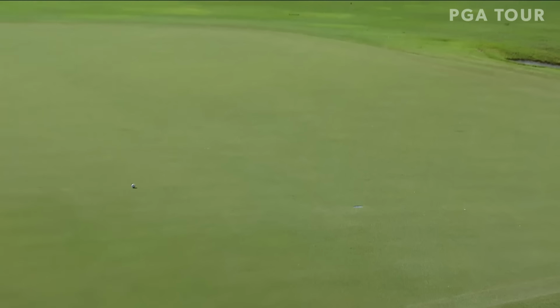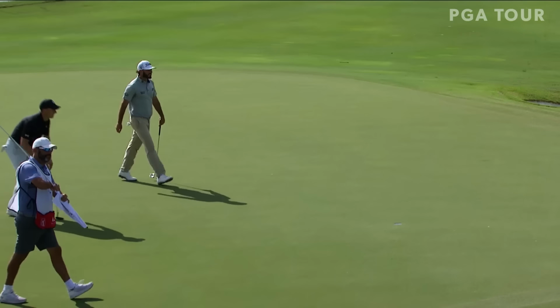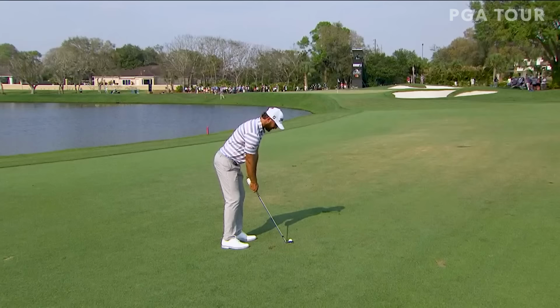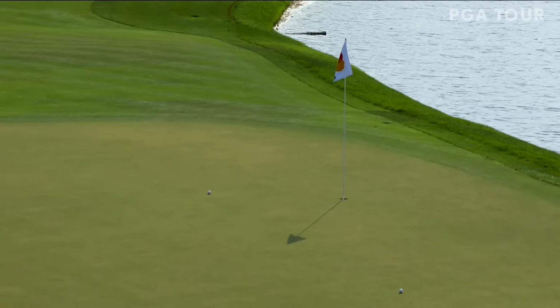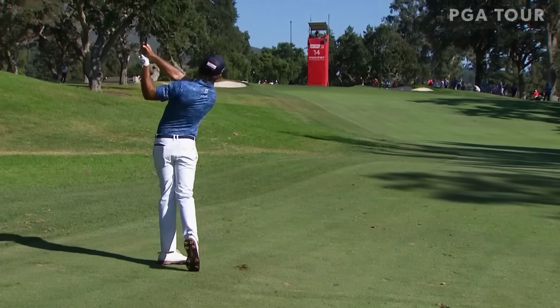There is Max, Todd. Yeah, long one here on the 10th. Out of the fourth, Homa. This green complex. Max Homa coming off his first birdie of the day at 10, second on the way at 11. And Homa is honing in on another one. Good breaks. Let's see if he takes advantage of it.